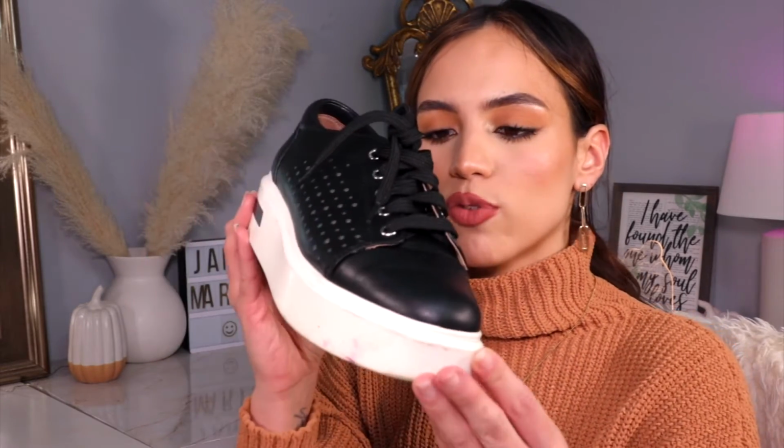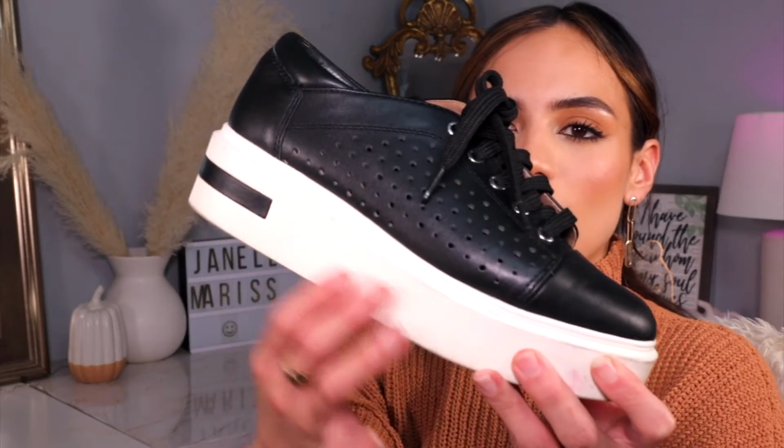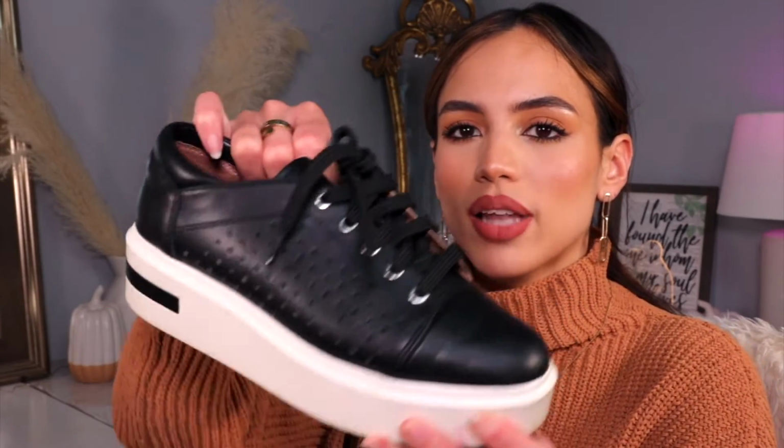Then similar to my all white Superegas that I was showing you guys, I like to have a black platform sneaker, but I like for there to be something to break it up. So I really like these black platform sneakers. I got these from Nordstrom. They're by the brand Linea Paulo, and I like that it has that off-white platform with the black leather, and I like these because they're definitely more of a dressy sneaker, so I could wear this with an outfit that I would typically wear a heeled boot with. Throw this on, it'll definitely make it more casual but still fit the vibe.